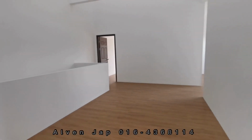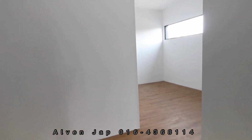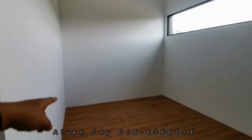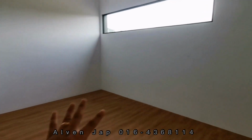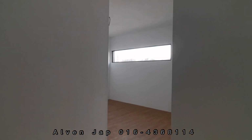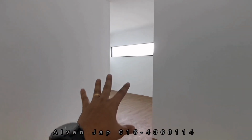And one unique feature of this house also is that on the first floor, you have another living space over here, all right? This is another living space. You can do a study area over here, or if you want to convert this into a bedroom, you see? You can just fit a door over here, seal up this place, fit the door. It can be another bedroom, all right?